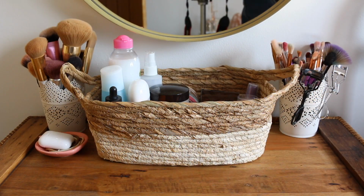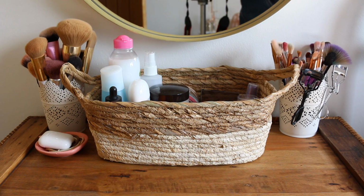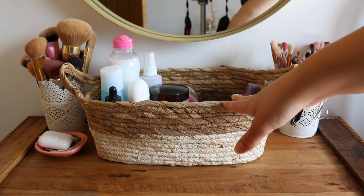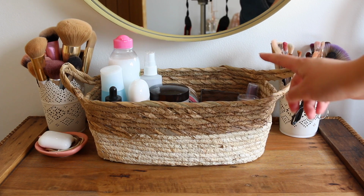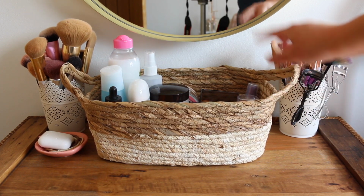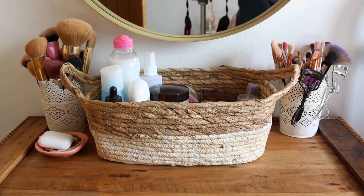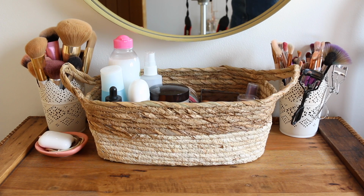As for the little section on the top of my table, this is what it looks like. So I have still got my two little skewer pots from IKEA with my makeup brushes in. I just think they're timeless and they always look really cute. And then I got these baskets from Primark that actually came as a set of two. This is the bigger one, and in here I've just got all of my everyday makeup, all of my everyday skincare, and it's really easy to get to, and I think it looks, again, just really natural and kind of bohemian, which is the vibe I'm going for.